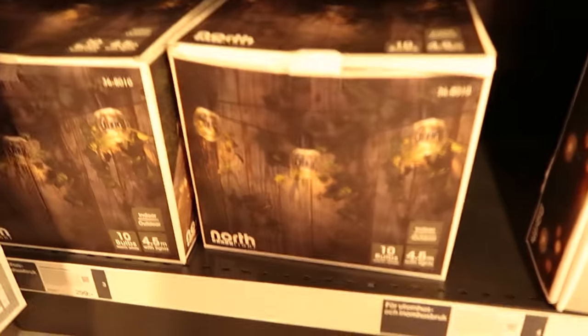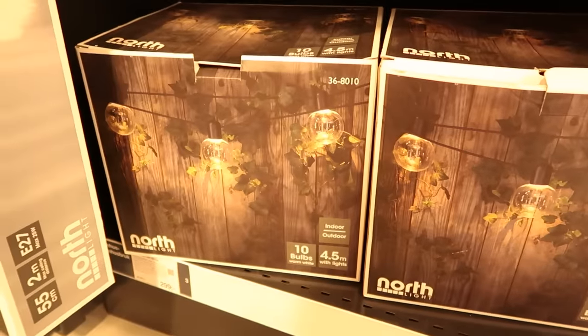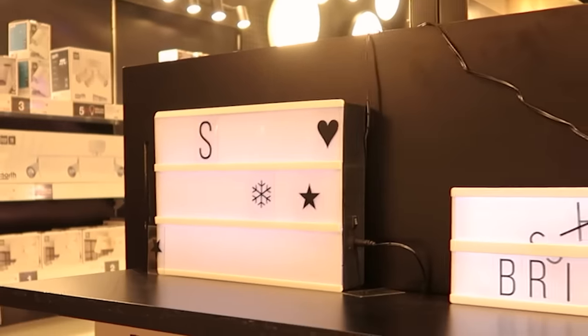I mean, these ones look like they're supposed to be for outside. It says outdoor, so I don't know, maybe some of these. I bet someone was gonna try to spell Santa, but they didn't find the rest of the letters. Am I right?